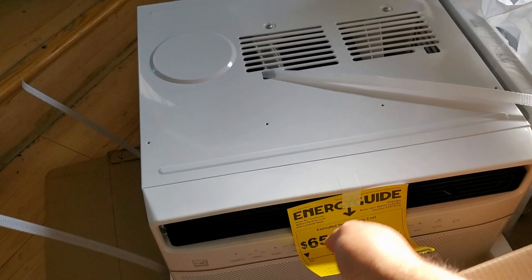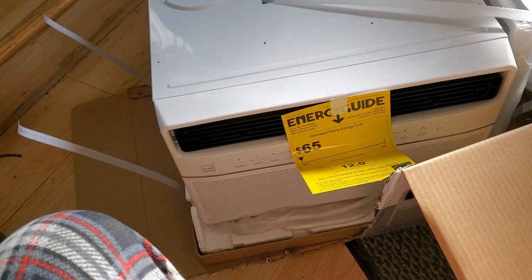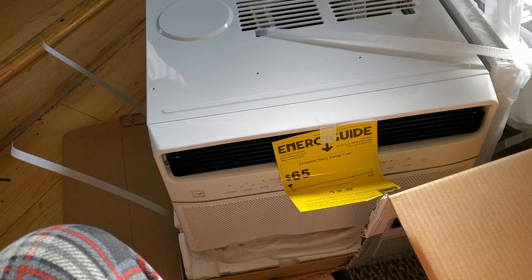But before I cut a hole in the wall of Miss Gypsy, I had the perfect opportunity to test out my solar to see how well and efficient this runs. It's a 12 SEER, which is really high for a window unit. The mini split I was going to get was a 24 SEER, but the watts and the amps were pretty darn close. 300 versus 1000. And I know it doesn't have heat on here, but heat's not a real big concern of mine.